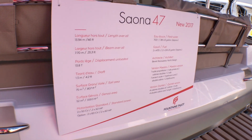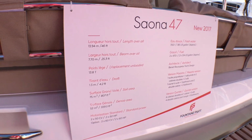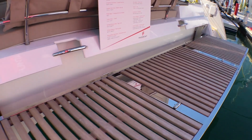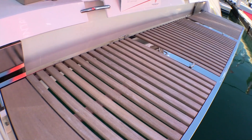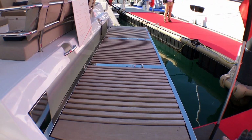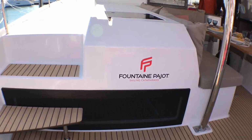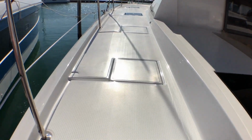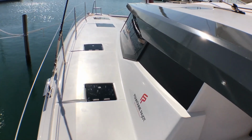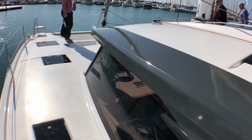So as you see, this is Fountaine Pajot's new Saona 47, and that hydraulic bathing platform is one of the new features of the boat. Again, Berret-Racoupeau design. I think they've done a brilliant job with this coach roof and giving it a sleek look.